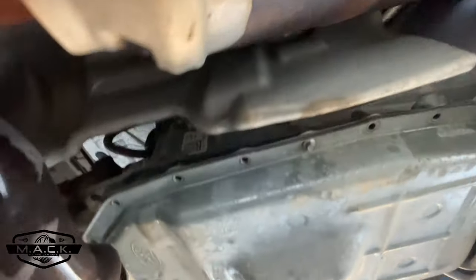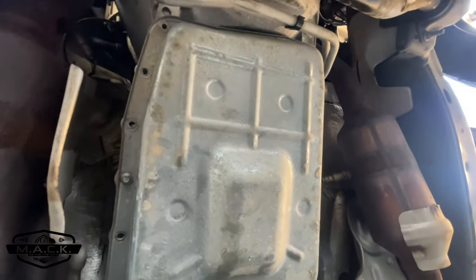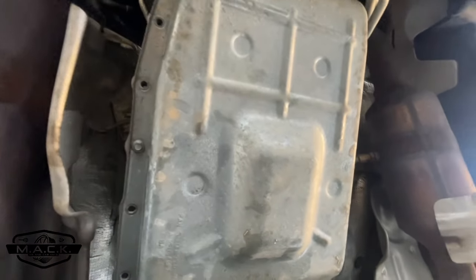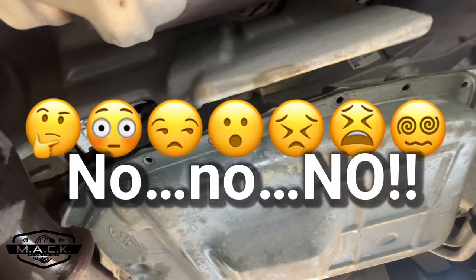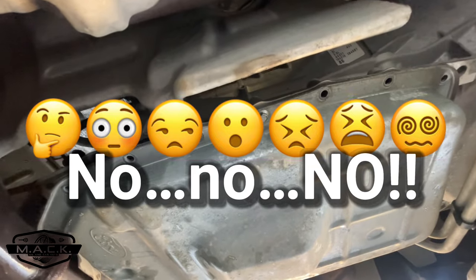All right, so we're putting our pan back on there. I did a bolt here and a bolt on the other side, kind of even it out. And we'll just go across and we'll go there, and just, you know, kind of do it across the whole way till we get them all on. Now, the torque specs for this is just 80 foot-pounds of torque, which I saw on somebody's YouTube video. 80 foot-pounds of torque, and then you're good to go.